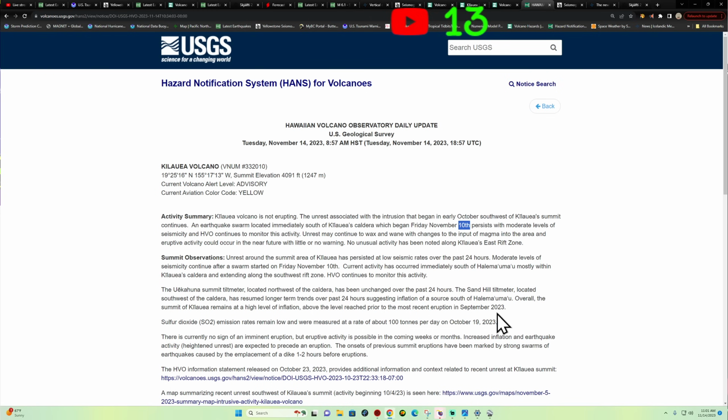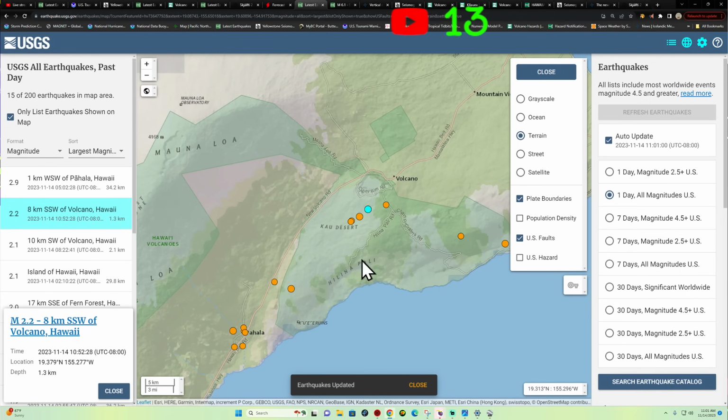Let's check out the tilt meter here. It looks like they mentioned that it has resumed longer-term trends over the past 24 hours, suggesting inflation of a source south of the crater area. That's what I've been saying all along here in the past couple weeks.